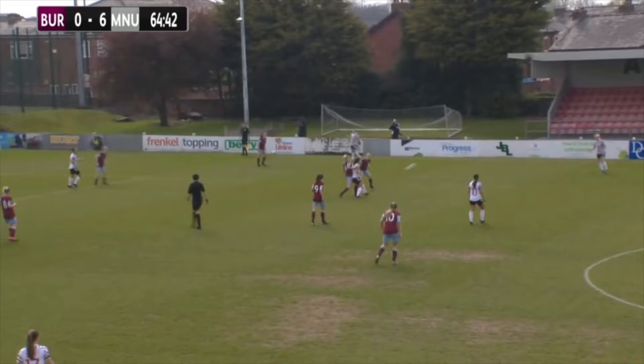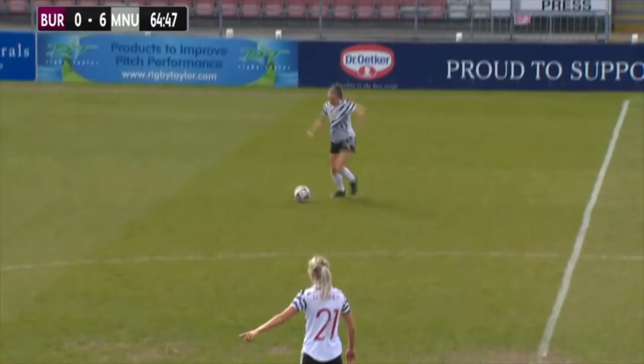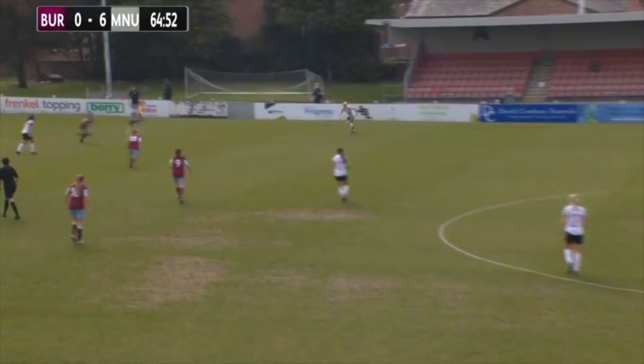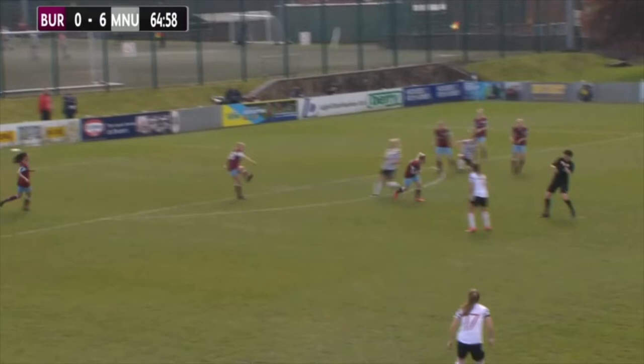Chelsea player Thoris Dottour there. She's played it to Tara Bourne. And where we saw in the first half maybe that Burnley were pressing on the halfway line, Joe, it seems they're now pressing 15 yards deeper. Yeah, I think maybe fitness is telling a little as well here.